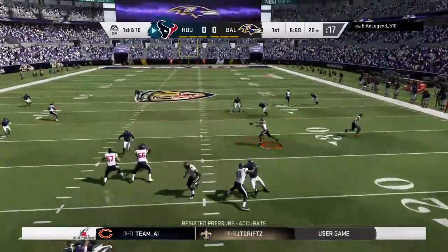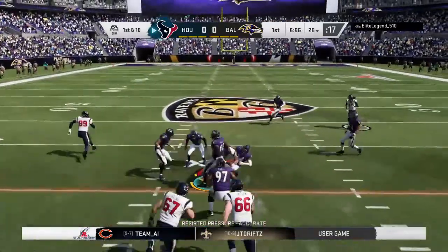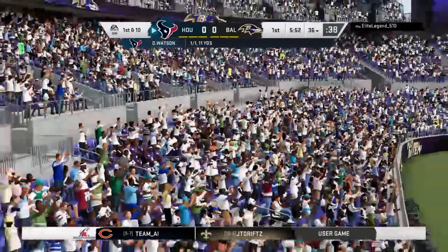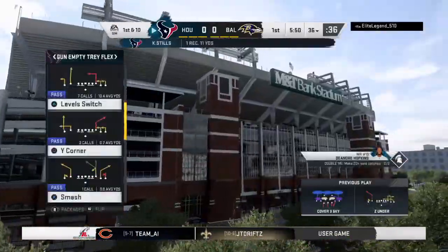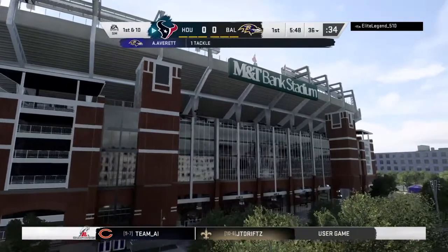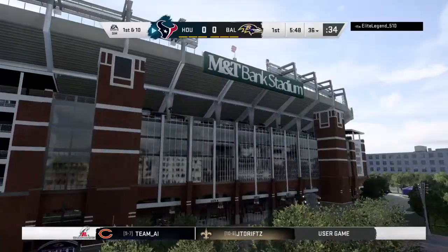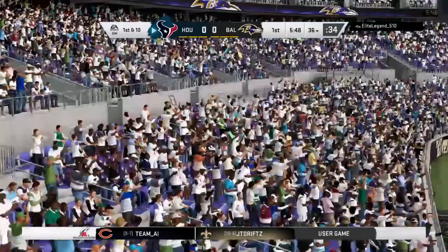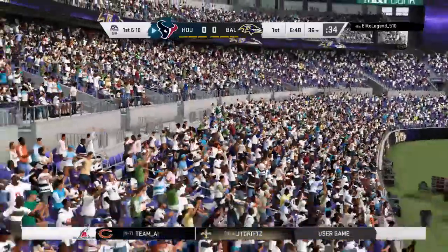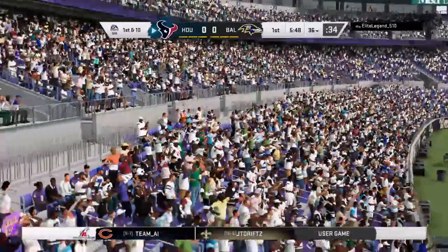On first and 10, Watson. It's complete. Stills. And he's taken down but able to slip across the 35. A pickup of 11 and a Texans first down. I think that's a big pickup for a first down because when you run a drag route against zone, you're sometimes asking for trouble because you might run into a defender. Yeah, well, there they ran into a first down. Executed it to perfection.